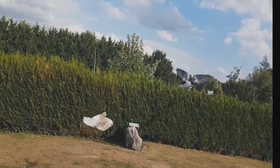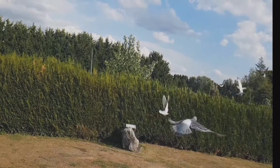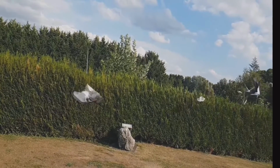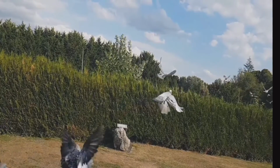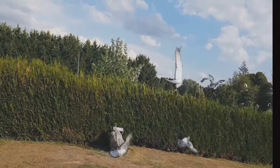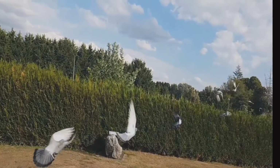Again, we need to educate the birds about the training basket. We gradually introduce them to the basket a few at a time in front of the loft, allowing them to stay inside for about 10 to 15 minutes before opening the basket for them to safely fly back to the loft. We repeat this process 3 to 4 times with a few birds at a time before starting road training. This helps the birds feel secure in the basket and prevents confusion.